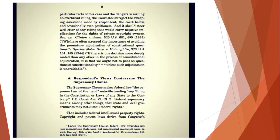Respondent's views contravene the Supremacy Clause. The Supremacy Clause makes federal law the supreme law of the land, "notwithstanding anything in the Constitution or laws of any state to the contrary," U.S. Constitution Article 6, Clause 2. Federal supremacy means, among other things, that state and local governments may not curtail federal rights.